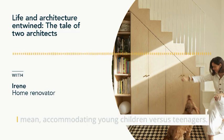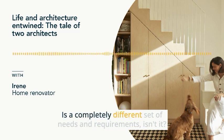Yeah, and you're right. I mean, accommodating young children versus teenagers is a completely different set of needs and requirements, isn't it?